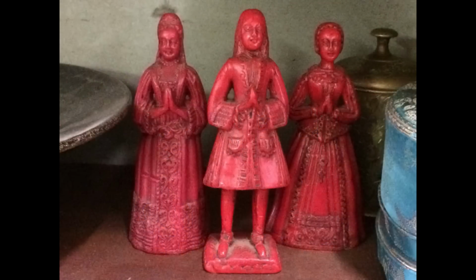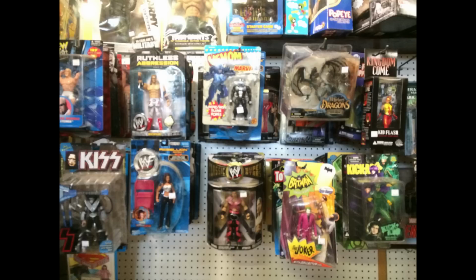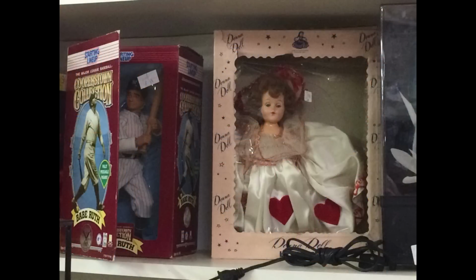Now these are not actually dolls, but they're so unusual I had to take a picture. They're wax figures, maybe 5 or 6 inches tall, very detailed. Have you ever seen anything like this before? And the price was really reasonable. I think they were maybe $5 for all three. If I had someplace to put them, I would have picked them up. There are a lot of action figures at this flea market. I saw a lot of things I would have bought if money and space were no object.